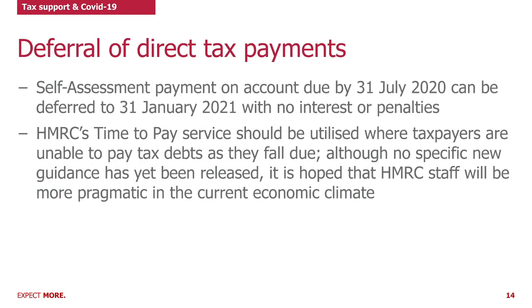And finally, on support through the tax system for small and medium enterprises, we have two other areas of interest around deferral of direct tax payments. The self-assessment payments on account due by the 31st of July 2020 can be deferred to the 31st of January 2021 with no interest or penalties. This will be automatic and does not need to be applied for. Hopefully, HMRC's computer systems will have been updated by the 31st of July so that they don't apply interest or penalties. Although do not be surprised if it takes them slightly longer to update the computer systems and the computer generates notices. But they have said that these will not be payable.